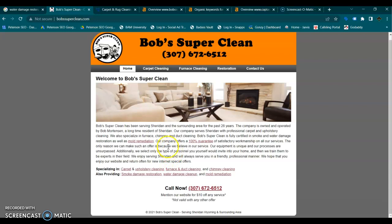And you also need a separate page for every single one of your services. I noticed all of your restoration services are on one page. And so, even though you got these hyperlinks, which are helpful, they all take you to the same place. You do need a separate page for every single service because every single service has its own unique keywords.